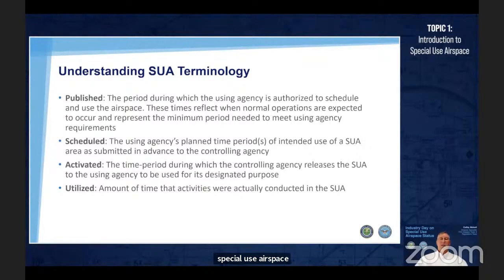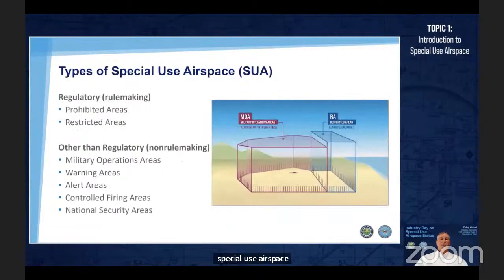activated, and utilized times. To manage the safe and efficient use of airspace and support the military's national defense mission requirements, the FAA oversees 7 types of special use airspace. Each type supports a different purpose. Prohibited areas and restricted areas are regulatory or rulemaking actions that the FAA accomplishes by formal amendment to Title 14 of the Code of Federal Regulations in Part 73.